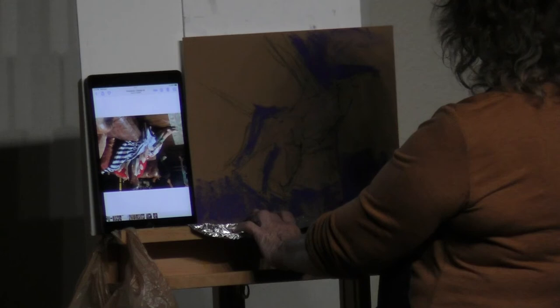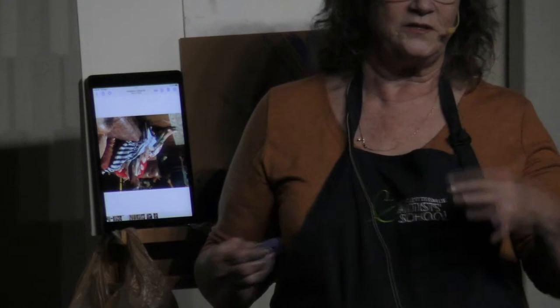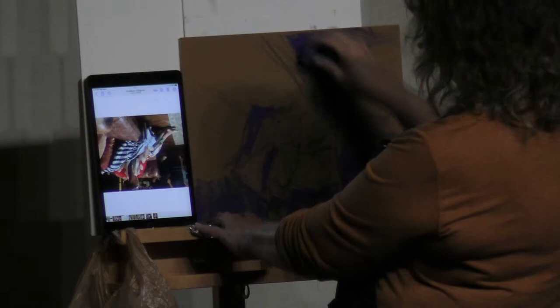Because, I mean, if you've ever tried to draw a portrait of somebody, they're sitting right in front of you and you're drawing them and it looks nothing like the person, it's because you're thinking this is the way a nose is supposed to be drawn, and you're not drawing what you're seeing. So you have to train yourself to see. Let's turn it right side up again.